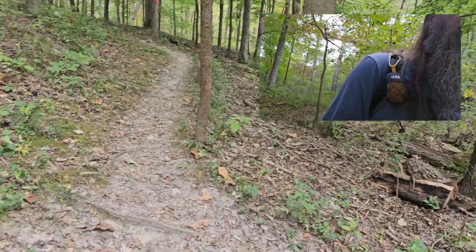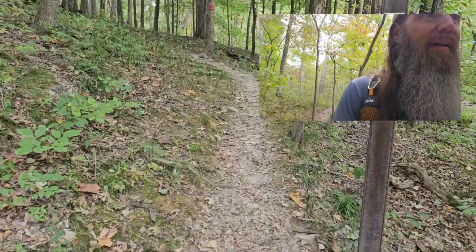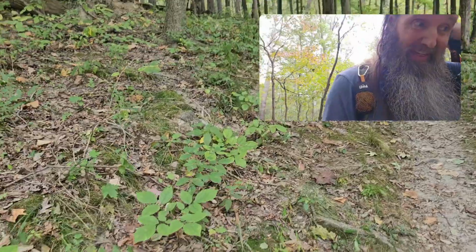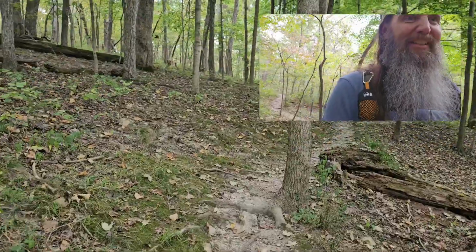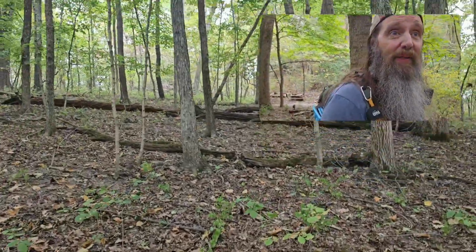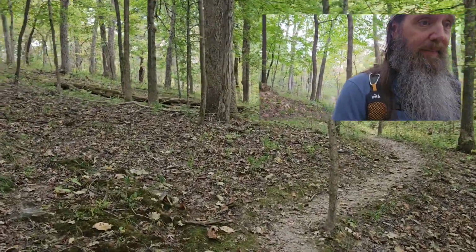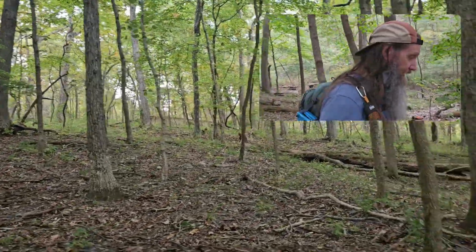I think this is where the trail splits. The long loop only. Okay. Yeah, it's a long loop, so we'll do that one. It's not a very long loop at all, so. But yeah, that looks like there's plenty of hammock potential all over this trail. There's one of the foundations up there, way back in the woods.